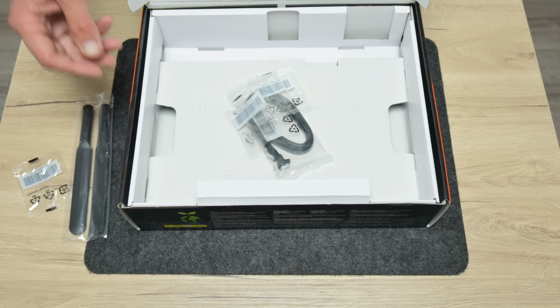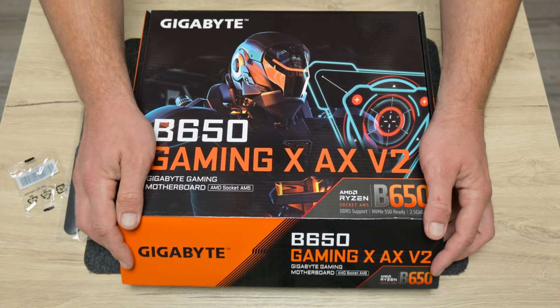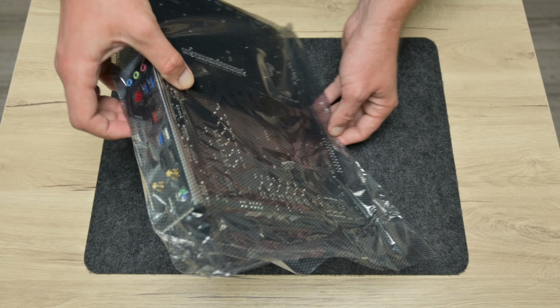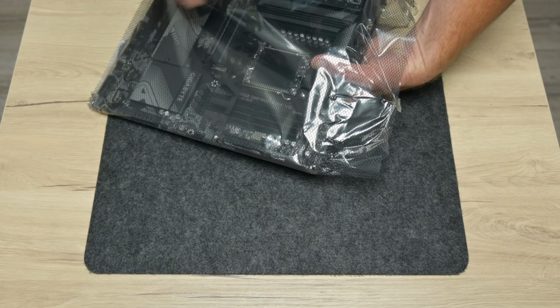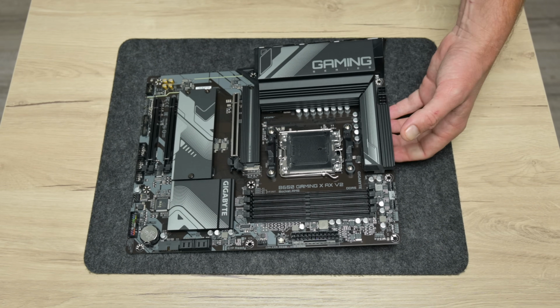Also, it's always recommended to have something soft where the motherboard will be placed. It's not recommended to place the motherboard on a hard or rough surface, because on the other side the motherboard has small tiny components that are very vital and important.